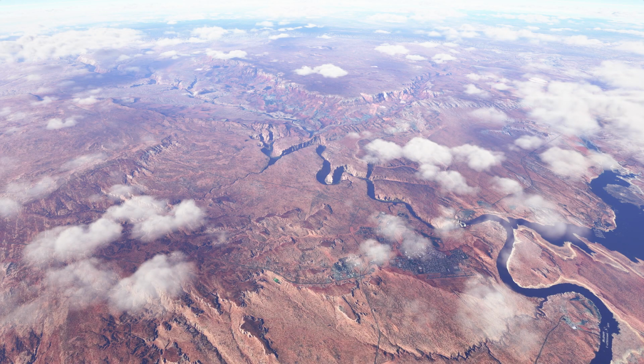Next up, we've got what looks like a very desert-like rural area, with a small town just off to the right, and we can see a little bit of an airport as well if you zoom in. I am absolutely terrible with geography, so I don't know where this is, but it looks very, very detailed indeed. We can see some low-level clouds over the terrain, which do seem quite detailed, to be honest.